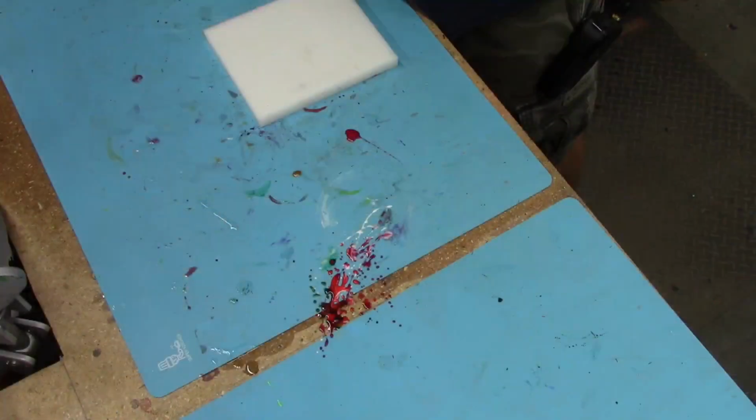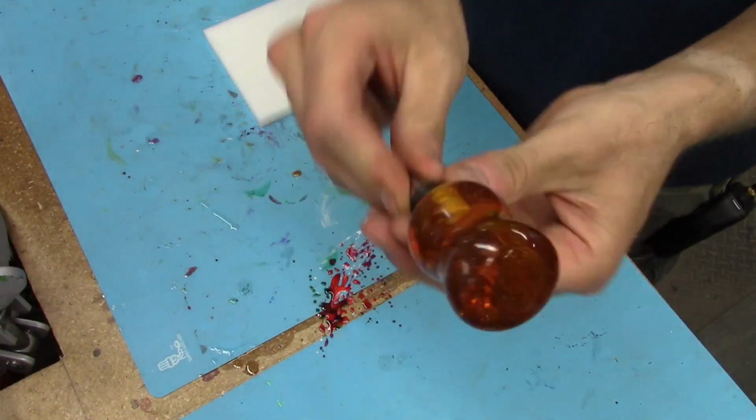One thing I did forget to show you guys, if you missed the Wednesday stream, here's the bottle stopper that I made, just in case you didn't see.